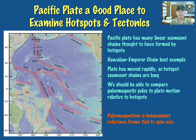Okay, so back to the Pacific and my research. The Pacific is a great place to look at hotspots because there's a whole bunch of island chains that may or may not have been formed by hotspots. If you can get a paleomagnetic reference frame to go with that, and that's my area of research, we have a way of comparing. Paleomagnetism, as I'm going to explain, is an independent reference frame that gives us a way to look at plate motion. If we look at plate motion relative to paleomagnetism and plate motion relative to the hotspots, maybe we can tell something about those reference frames and about what's going on. So, next slide.